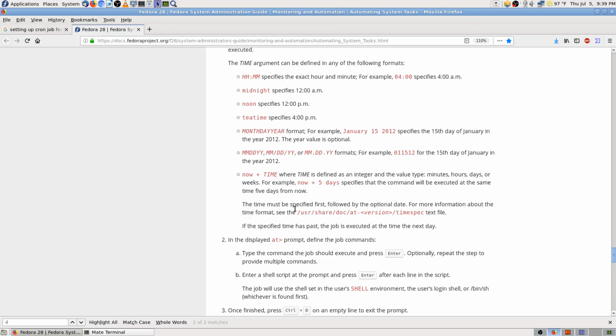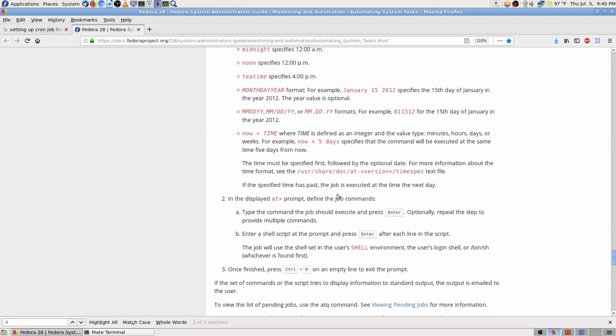Okay, and then the time must be specified first, followed by the optional date. Oh, so you could tell it a date in the future. Okay, this is a cool application. For more information about the format, see user share doc. Okay, the specified time has passed. The job is executed at that time every day.